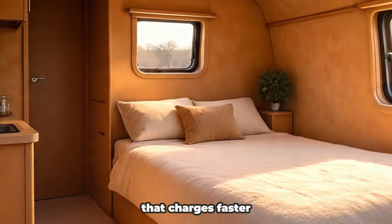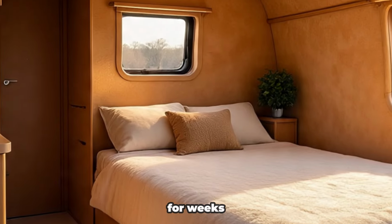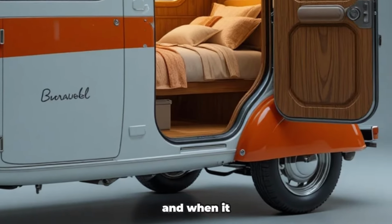Every appliance runs on solar power that charges faster than most electric cars. You can literally camp off-grid for weeks, powered entirely by the sun and built-in energy storage that lasts days longer than anything else out there.